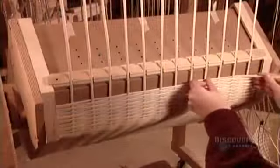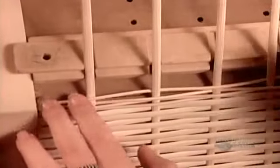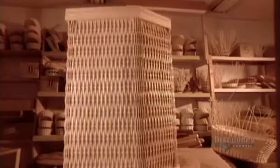It's important to keep moistening the rattan with hot water to keep it supple enough to manipulate. They weave one thin round strand after every 13-centimeter high section of flat oval. There's no structural reason for this pattern, it's purely aesthetic.